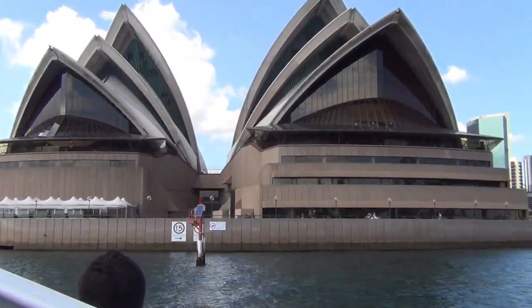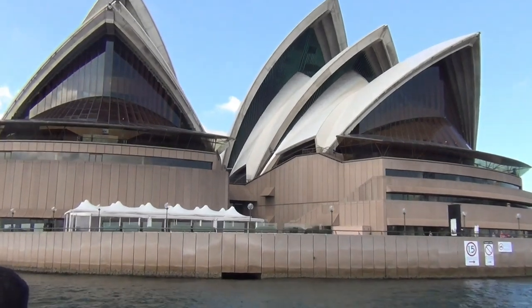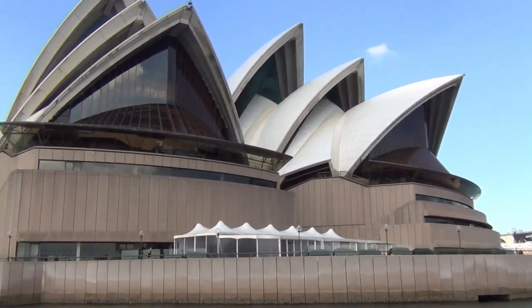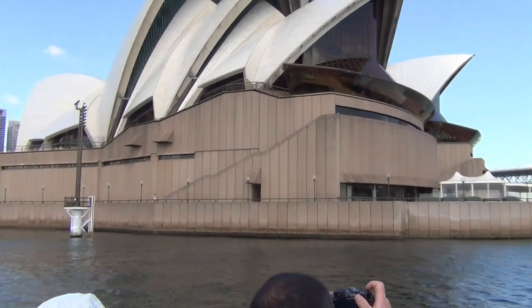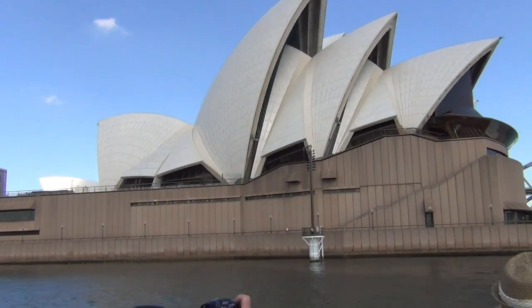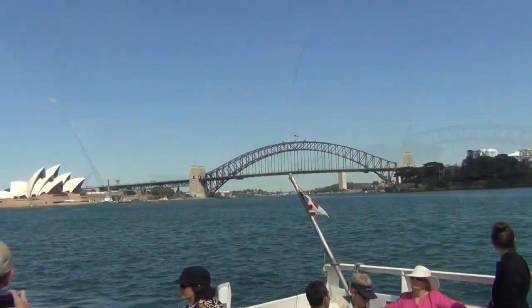Beautiful day, lovely day to be out in the harbour. What a great view. The Sydney Opera House, which was designed by a Danish architect back in 1957, was opened by Queen Elizabeth II. That was her second visit to Sydney when she opened the Opera House in 1973. And our Opera House is now UNESCO World Heritage listed for its cultural significance.